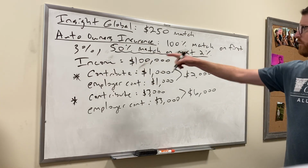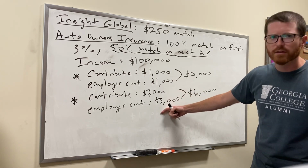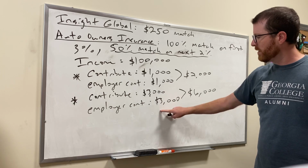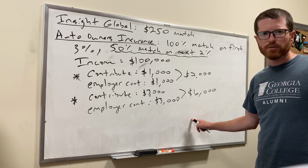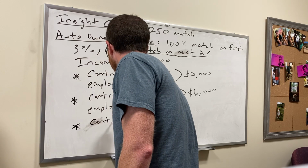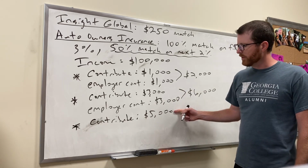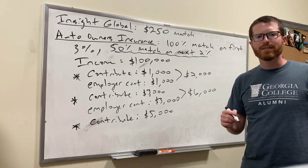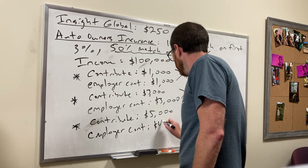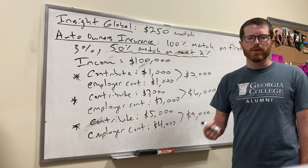All right. So what this 50% match on the next 2% means is for any additional money I put in here, if I put in another $1, they're going to match it at 50 cents. Okay? So again, if I put in $3,001, I'm going to get $3,000.50 in employer contribution. So if I want to get my full match, I've got to put in at least $5,000. I'll get $3,000 on the first $3,000 like I did before, and then $1,000 on my next $2,000 in contributions. And so that would be me contributing in order to get my full match, to get as much of the company match as I possibly can.